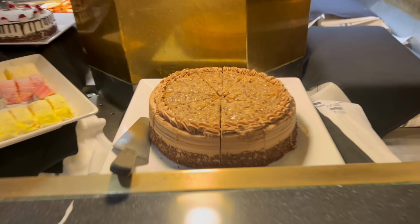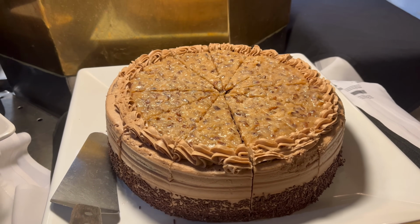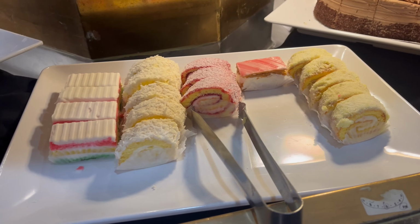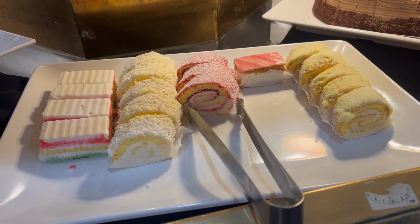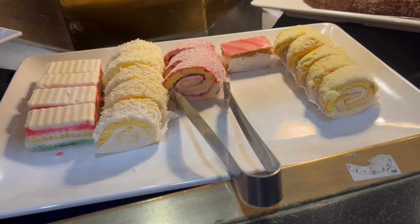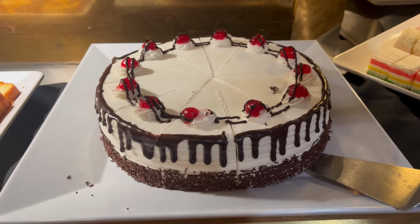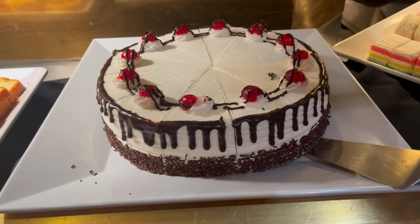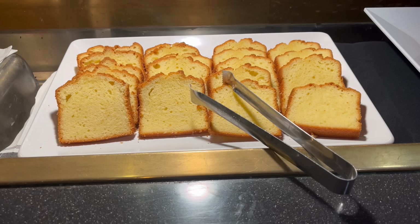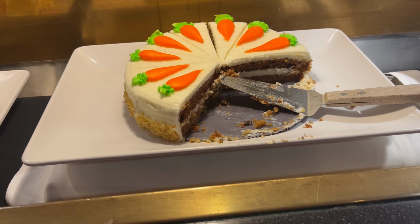Starting things off, we have something that looks like a chocolate cake with pecans on top, I believe. And then we have some swirl cakes, and actually none of these are labeled, but I imagine these are swirl cakes, and actually I could not tell you. Okay, this one is labeled the Black Forest cake, untouched so far, very nice. Next is some pound cake. Good looking carrot cake here.